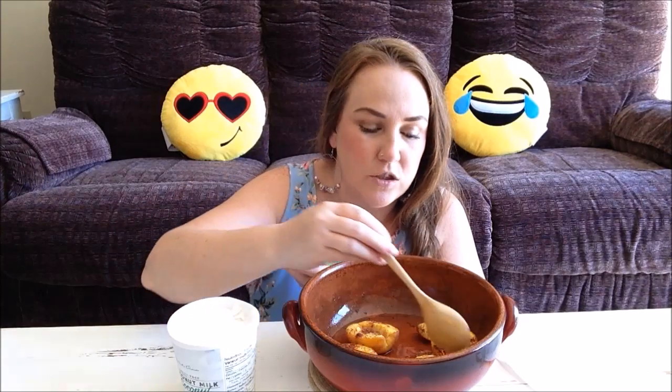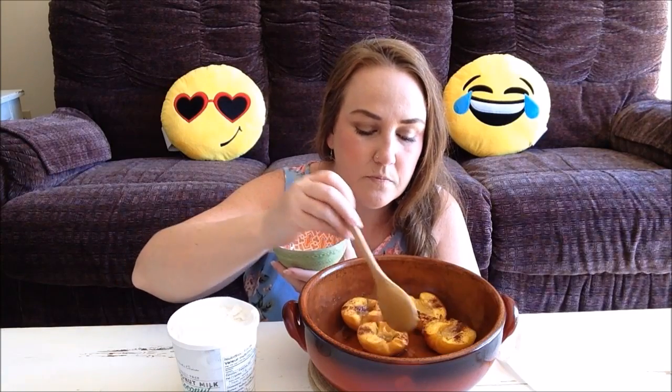Those peaches are so good. Can you guys see them? See them? That's what I have left. I have half a dish gone already. I only used three.